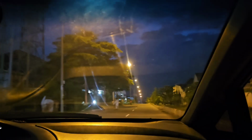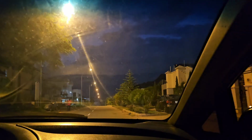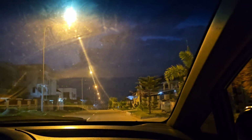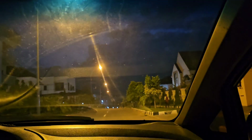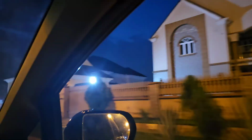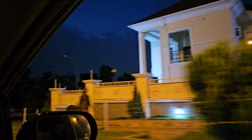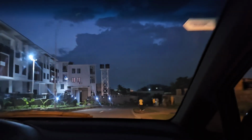See, I think the proper planning of the town is what has given it the advantage over all other cities or areas in Nigeria because it looks so structured, so organized. It almost feels like we're driving through one area in the Western world. I mean, I've never been there, but it just feels like it. It was so beautiful at night. The lights were giving, the area was clean, beautiful houses. I'm like, this is how life is supposed to be.